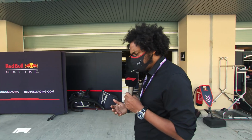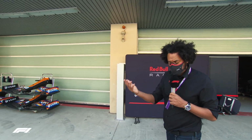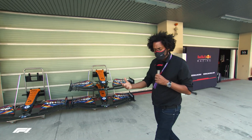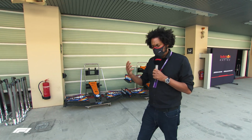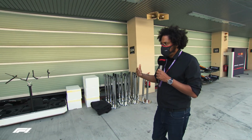And to build these cars is actually a bit of a challenge for each team, because it's not just a case of sticking a set of new wheels and tyres on. Because the wheels are such a different shape and size, and there's more information on that coming up later on, they have to really change quite a lot of parts on the car.